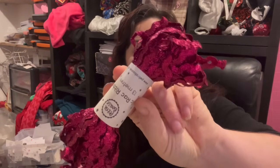Let's go with Fabric Godmother next. That's a pretty colour. So it's some Rick Rack ribbon, and it's 13 meters of it. Very nice metallic pink colour.